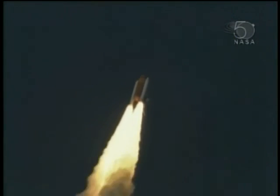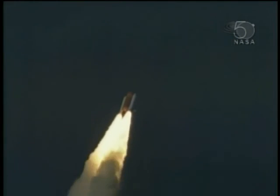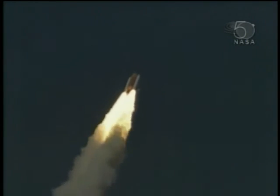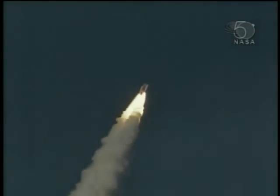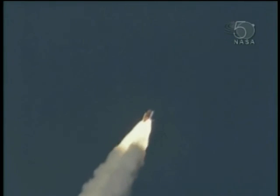This is Mission Control Houston as you watch the replays of Atlantis' launch that occurred 25 minutes ago from the Kennedy Space Center. Houston, Atlantis, we're complete on page 3-7, and we're moving on to 3-8. Copy, Atlantis. We'll be watching.